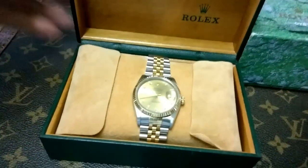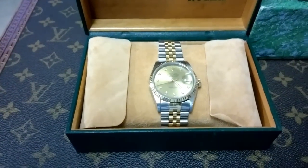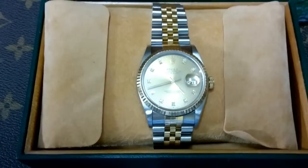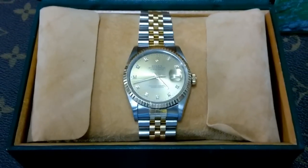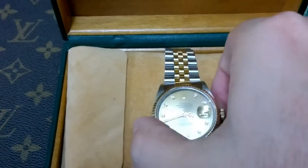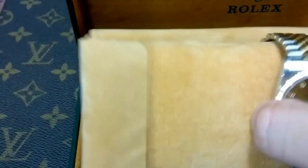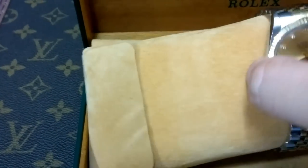So this is a Rolex from the mid-90s. Let's take a look. Incredibly difficult to film the sapphire. Certain dials are really hard to do, and this is no exception there. So let's take a look at this Rolex.